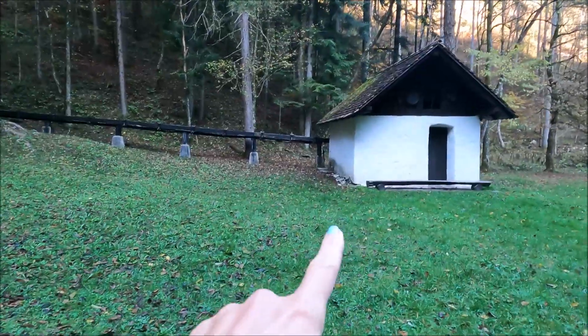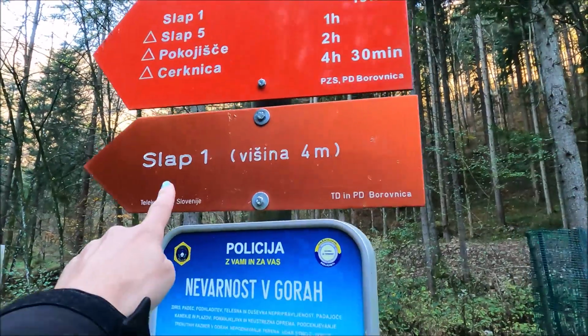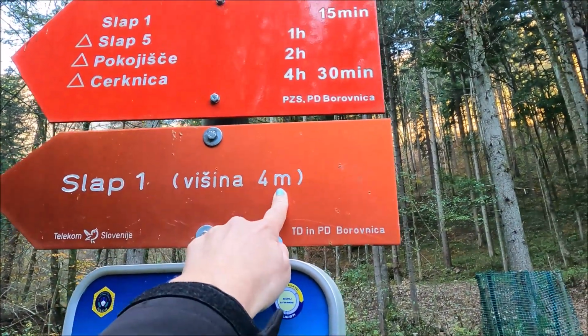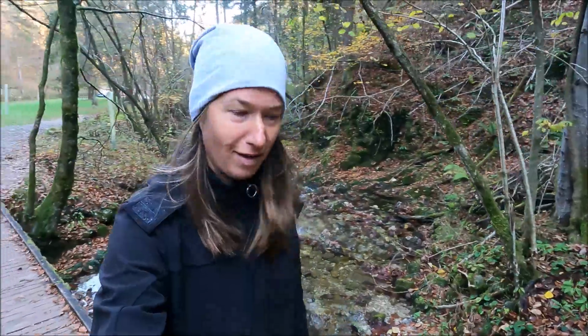But first I need to see this meal. Nice meal. So here is the first waterfall that is 4 meters high. Let's go. It's pretty here, but it's really cold. Oh boy, I think I need to run. I don't have that much clothes on me for this cold.